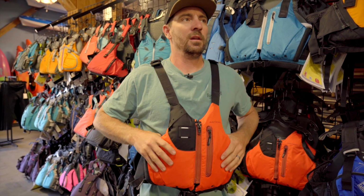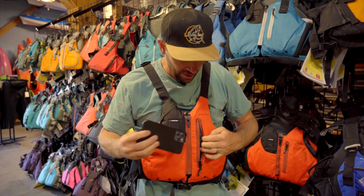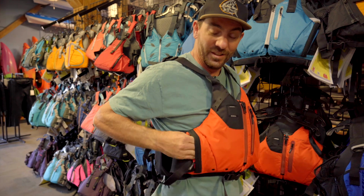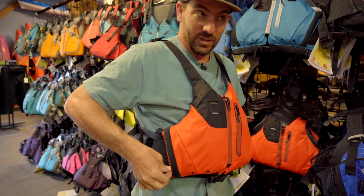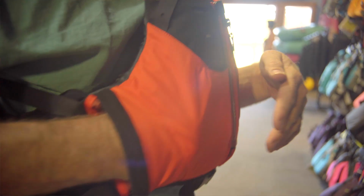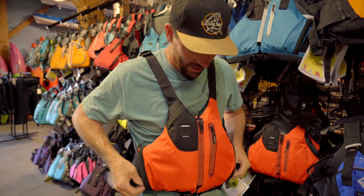Well, it's definitely soft, but it does feel a little bit more bulky around the front than some of the other ones I've tried on. Check my pocket here. Definitely has a great pocket for my phone. The other thing I really dig is that right there. See if I have that all the way out. There you go. That guy right there. It's got fuzzy little pockets to hold my hands in. Definitely a cool life jacket.